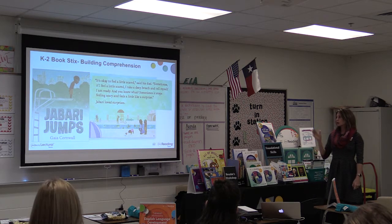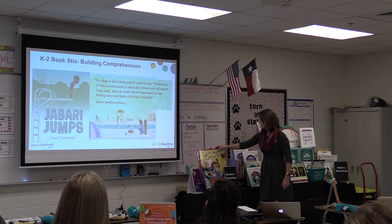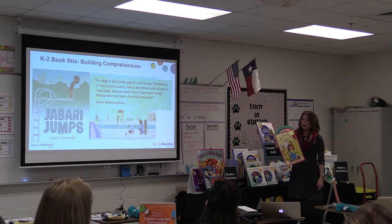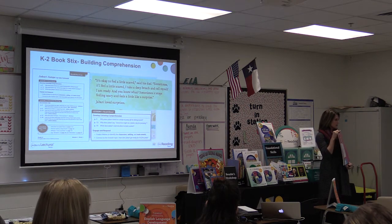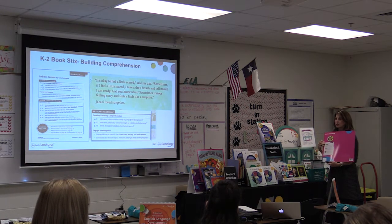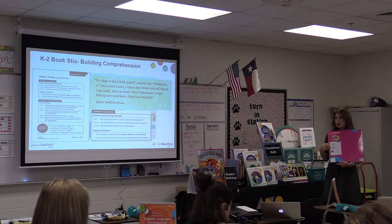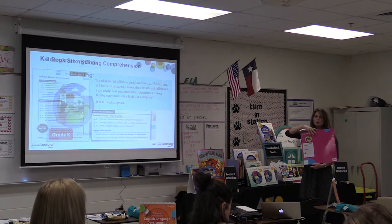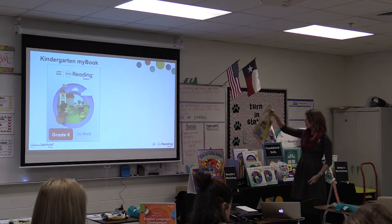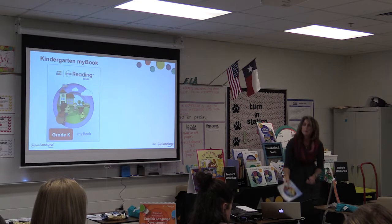Now, as a teacher, so that we can easily engage our students either in Jabari Jumps or, as you see here in this selection, All By Myself, on the back, you'll have what we call book sticks. And these book sticks engage your students in the close reading process. They're engaged in accountable talk and interactive reading. And then, yes, even in kindergarten, they're citing textual evidence. And they'll be able to cite their textual evidence either from the big book or the read aloud book and what we call a My Book.